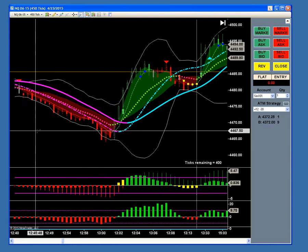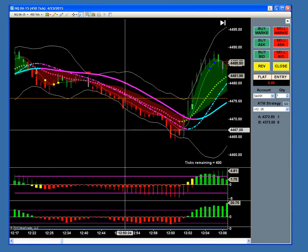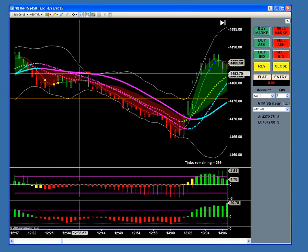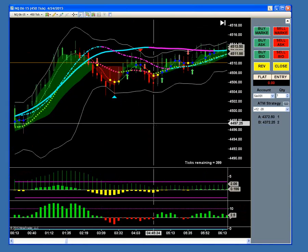Now you're coming into the close anyway, so you probably wouldn't have been working on this trade. You might have taken it, but again, generally anything past quarter after the top of the hour at 3 o'clock, you're better off, you don't have enough time in there if something goes wrong with a trade. So I avoid it. You can take them if you want, but I don't recommend it.